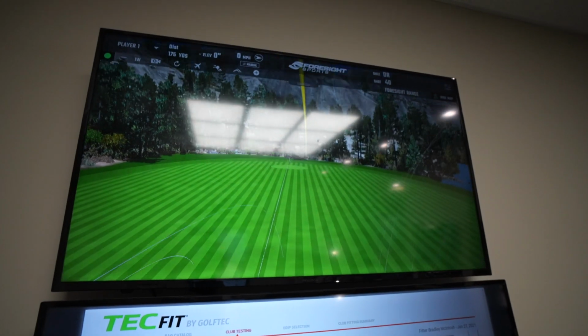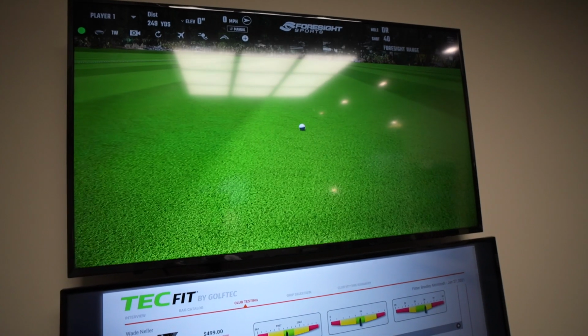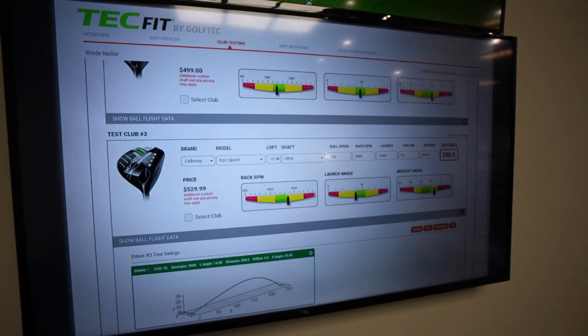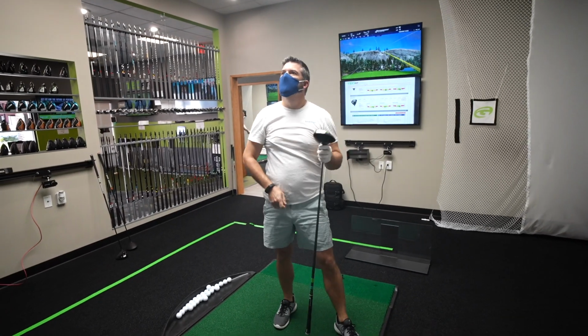Here we go. Here you go. There we go. Carry 230. Total 250. Here you go. Launched at 14. Spin was 2,600. It's going right. Oh, it is a draw. That's still drawing. Look at that.